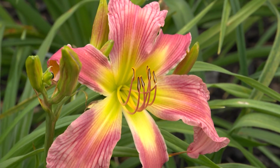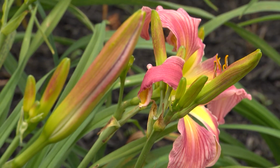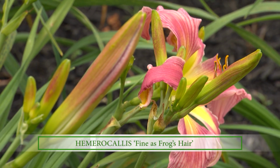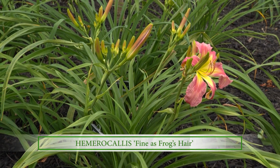Yes, and I like the name. Frog's Hair. Fine as Frog's Hair. That's Jim Murphy out of Virginia. And you know, we can't judge it according to, we already know, today it's not going to be like it will be next year or what it was last year.